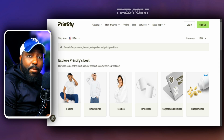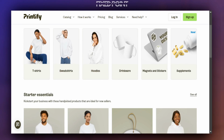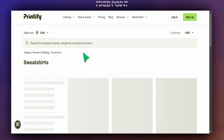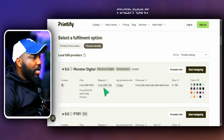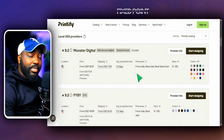So when we are thinking about creating that sleeve design for our product, it's always good to go to Printify just to make sure you have the proper space for that print area. So we head over to catalog here, we head over to women's, and we head over to sweatshirts. We're going to pick the Gildan 18 series on Etsy. We're going to choose manually here, and then we're going to go down and see what particular print providers are offering the sleeve print design.